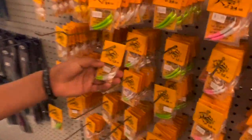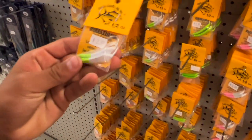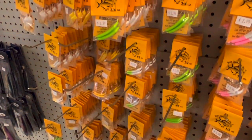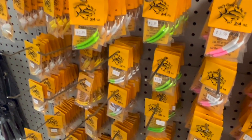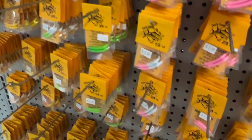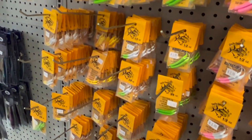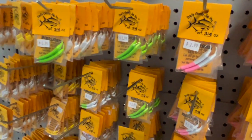What do you got? These are like the Pompano jigs. Pompano jigs? Yeah, I don't know why, they work so well. Really? Yeah, they work so well. Well, the problem is, are there any Pompano in the city of Pompano? Not really. That's the problem. Too populated. Yeah, that's a lot of people.